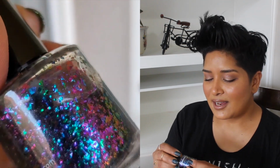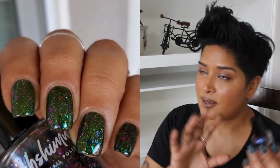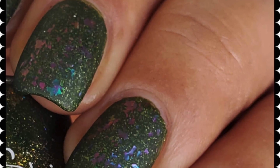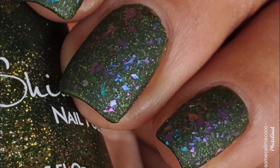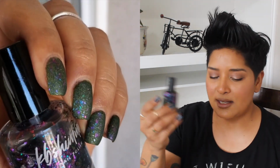This one is a multi-chrome flaky topper, so you see some blue, some green, teal, maybe it's the shifting of the green to the blue or the blue to the green, I'm not really sure, and then you see some pink, yellow, purple. It's just a party in a bottle, I feel like. I wore this manicure two ways. I started off with a glossy top coat and it looked awesome. It brought out all the little holographics, and the little flakies looked amazing.